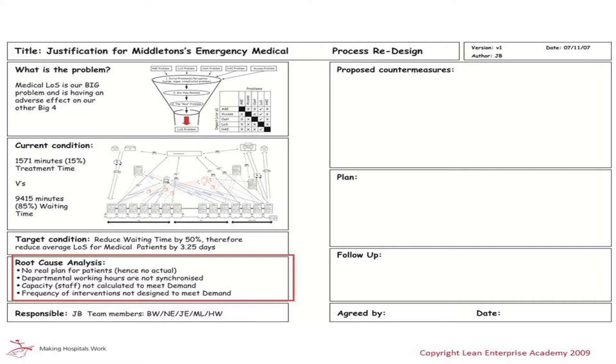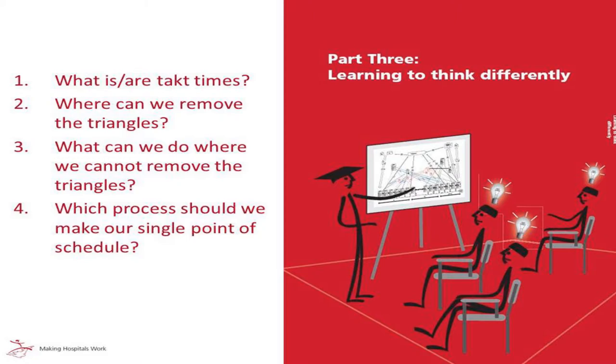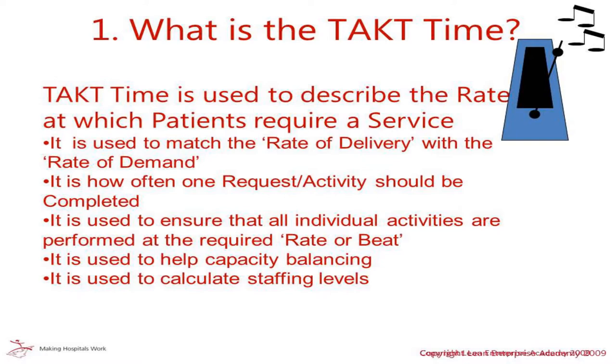Okay? And we said, well, there's four things that we would like to understand. I'm just going to go very quickly through those four ideas and ask: do you know these things about your units, your hospitals? The notion of tack time, or when things are available, when your service is available to access, and how much demand is trying to get into that.